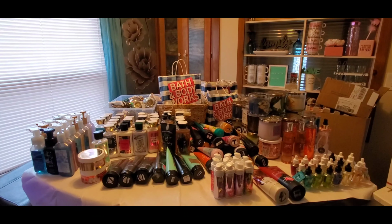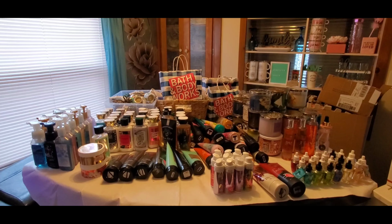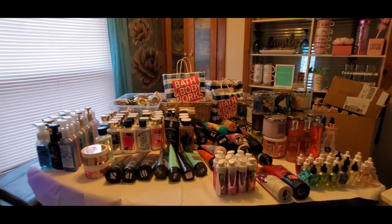As you can see, Bath and Body Works. Oh my goodness, Bath and Body Works. So this is a portion of my collection of Bath and Body Works. And we're just going to get right into it because, as you know, or probably don't know, Bath & Body Works will be closed for about 2 weeks due to what is going on in this world.